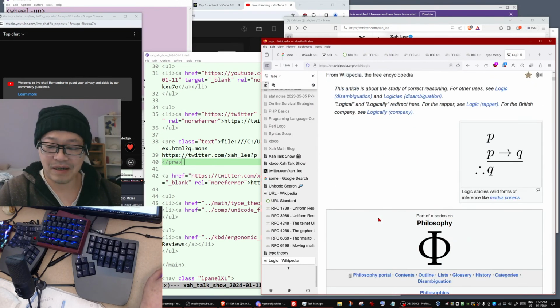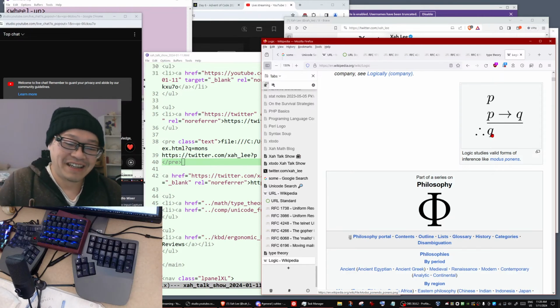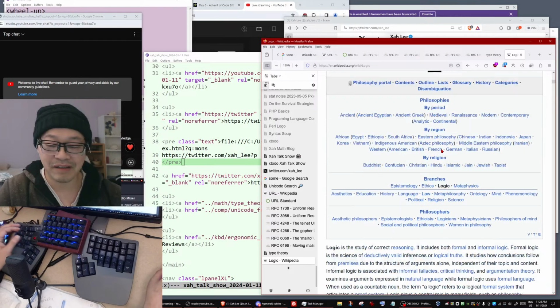So here's Wikipedia on logic. You replace words by symbols, which is symbolic logic or mathematical logic, invented in the past 100 or 200 years. So you capture just the essence of the mechanism of logic. If P, then P implies Q, therefore Q. So you don't have to say all men are mortal, I'm a man, therefore something. You just have P a proposition, and if P implies Q, then Q. Therefore. So that's symbolic logic.